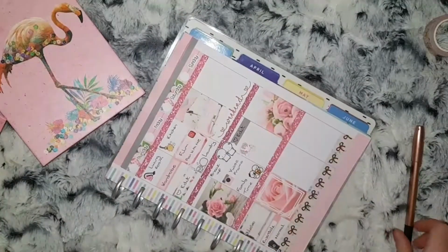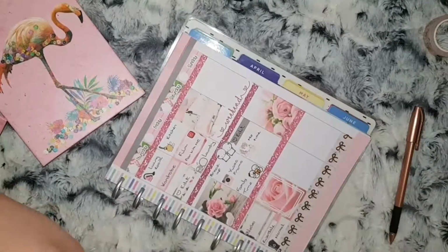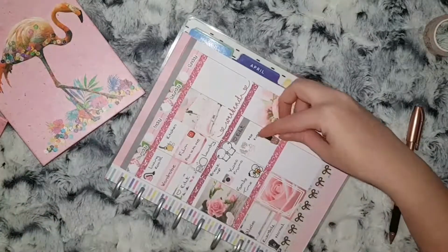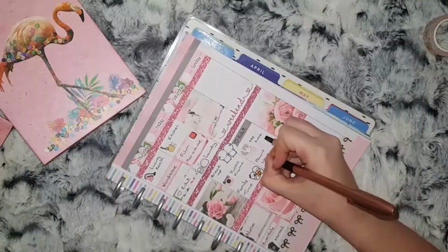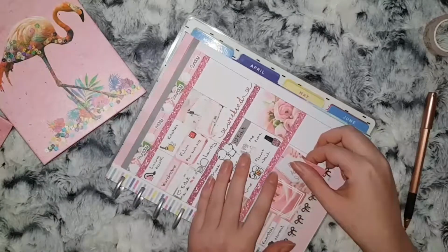This is from my friend Mochi to mark that I want some me time. And I then use a nail polish sticker to mark that I need to paint my nails. And then, because I don't have anything else for Saturday, I use the extra full box at the very bottom.